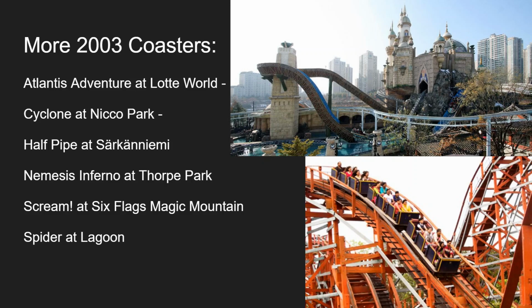Halfpipe at Särkänniemi, that's the first Intamin halfpipe to open. That is, of course, in Finland. It's the park that actually just opened Taiga, I believe, right? Or no, is that the one at Linnanmäki? I don't remember. Crap. I screwed this one up, didn't I? Man, Scandinavian parks are just crazy.